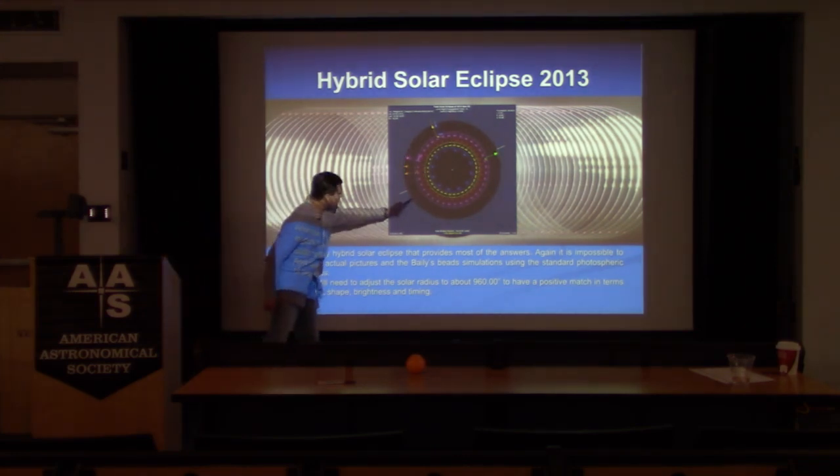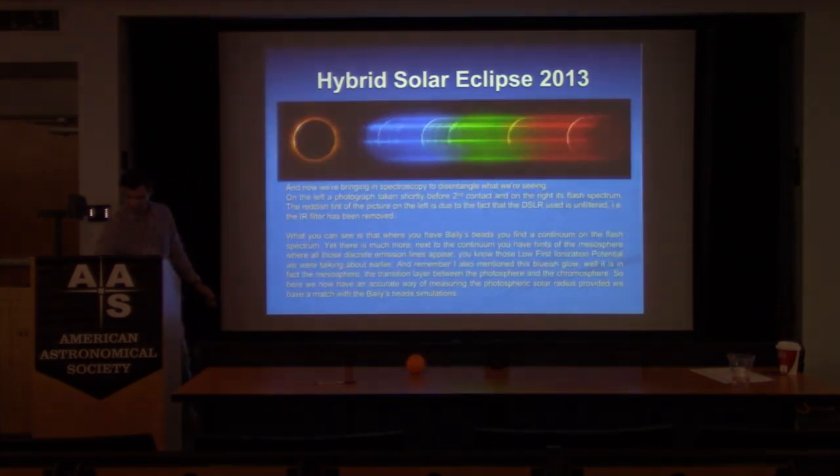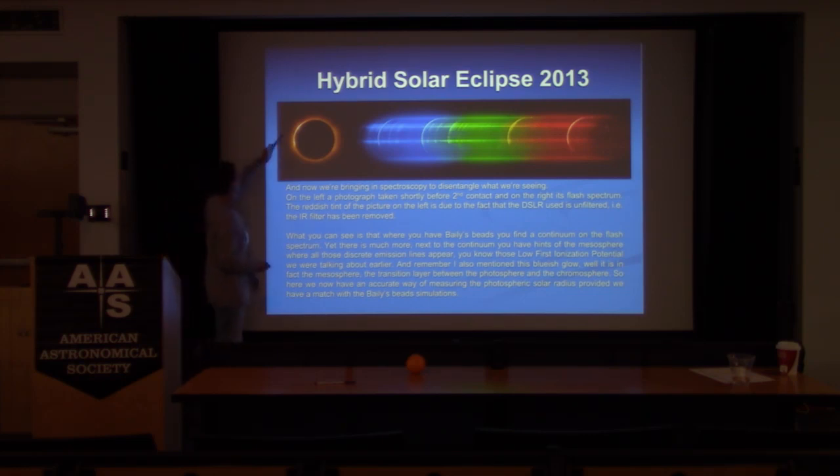Now we are going to come to the flash spectrum, because this is going to give you the key to a better measurement. There you see a couple of small beads. By the way, this picture was taken with an unfiltered camera, so all the filters were removed. It's more sensitive in the infrared as well, which is why the picture is a bit reddish. There you have some beads, but as you can see, there is some type of glow remaining, and the tint of the glow is bluish. You don't really see it on the picture, but it is bluish.